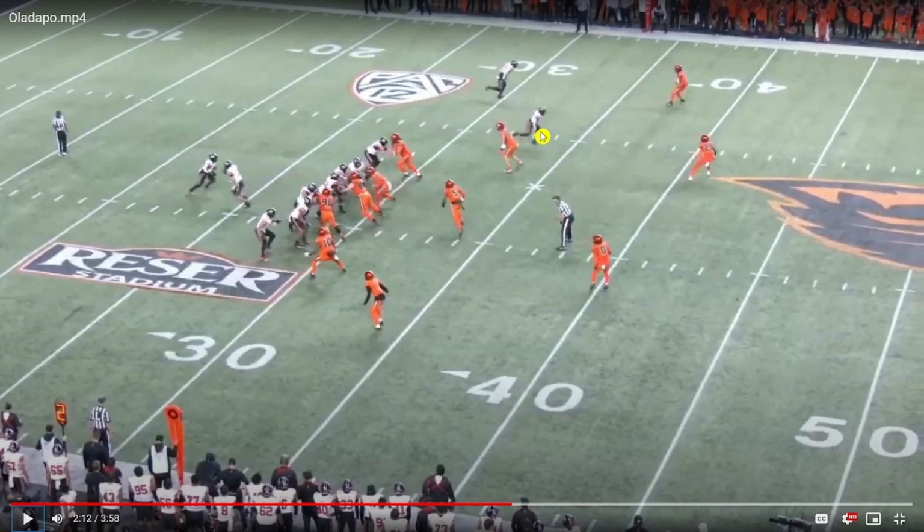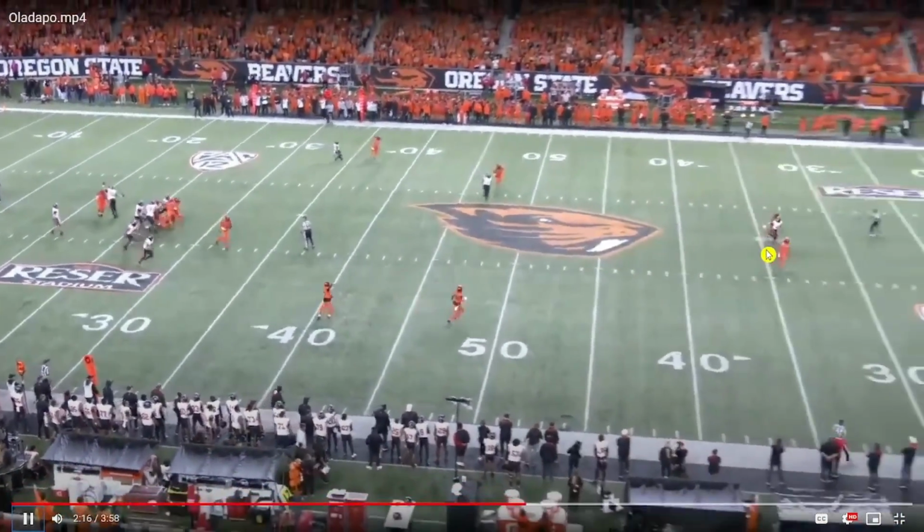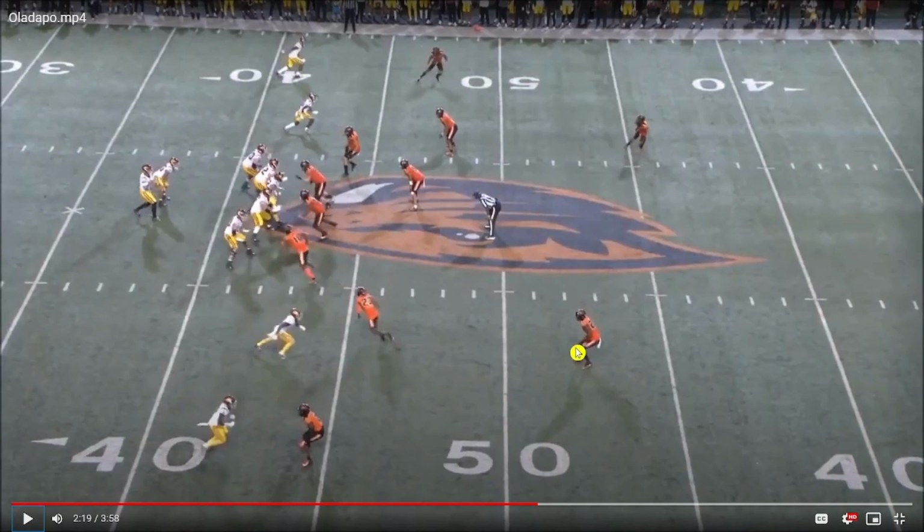And now this one again, where it's a vertical route, right, to split the middle of the field, to cut it in half. Oladapo, good speed turn, right, and then gets into a good position at the catch point to potentially make a play if the throw is on target. So the speed turn, really, really impressive there.